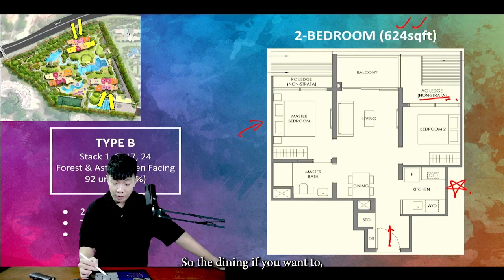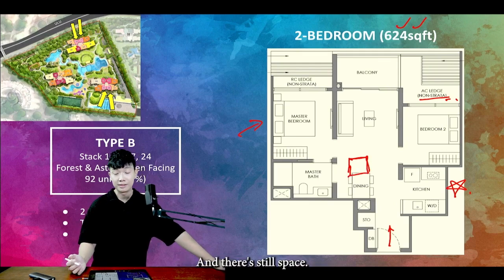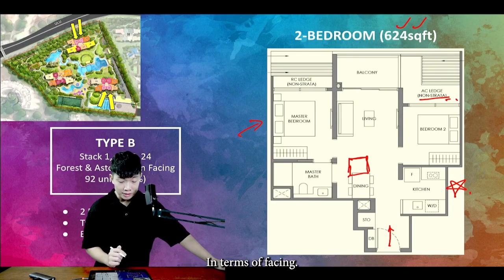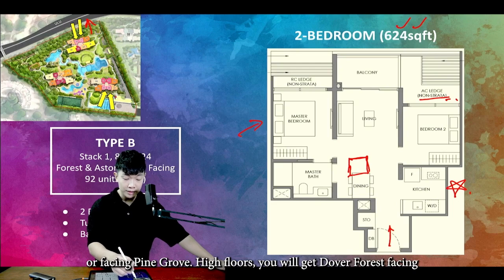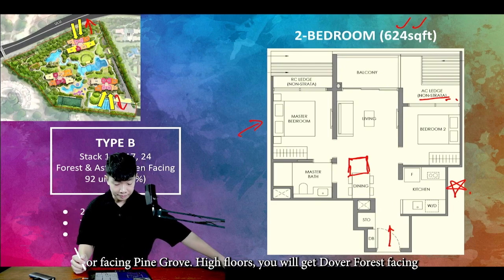So for the dining, if you don't mind covering your master bath or your common bath, you can fit a 6-seater over here, and there's still space. So 624 square feet is actually pretty generous. In terms of facing, we are all outwards facing, either facing the Clementi forest or facing Pine Grove. High floors, you will get the Dover forest facing.